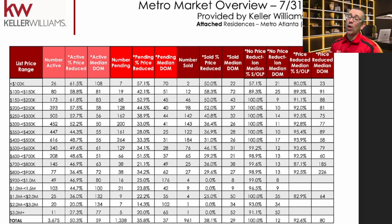All right, as we jump right on into this, we're seeing this big, overwhelming chart. So don't get too caught up in the weeds. I'll do my best to go through and break these down for you. We're looking at, again, attached homes, townhomes, and condos. To start with, we're looking at the list price on the left side and breaking it down that way. As you can see, we have a total of 3,675 attached homes available on the market right now as we ended July. So all done with July, we're talking about 3,675.